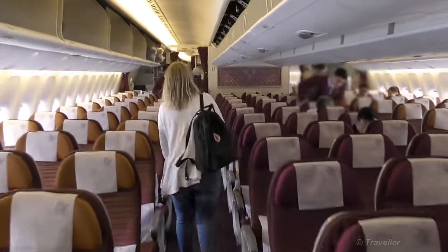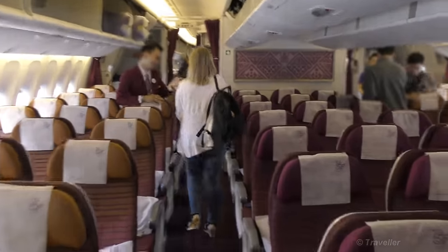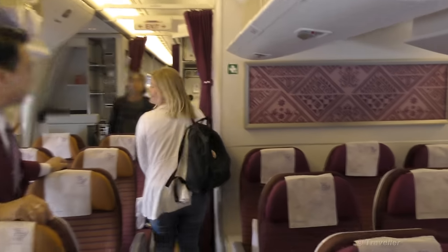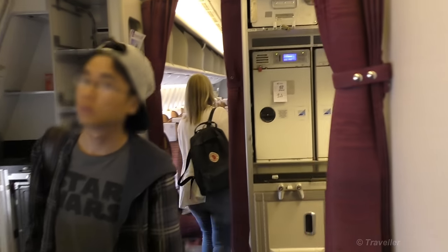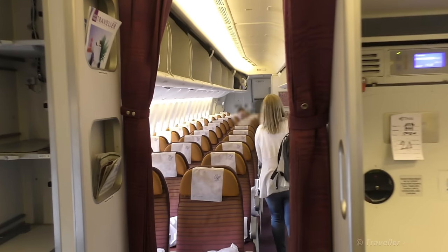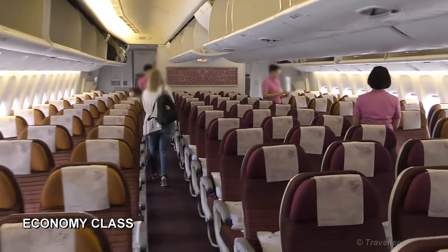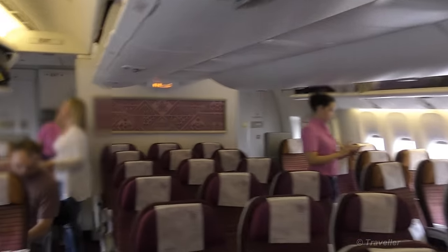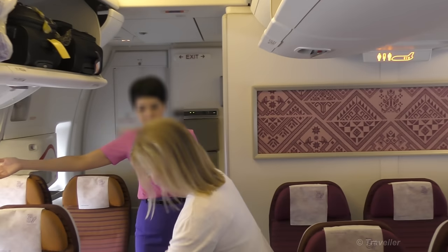Just looking for our cabins, and we are right at the back of the aircraft again. Now it's three on your left hand, we're in the middle seat. You're together. There we go, into our cabin. Yeah, okay. No problems.